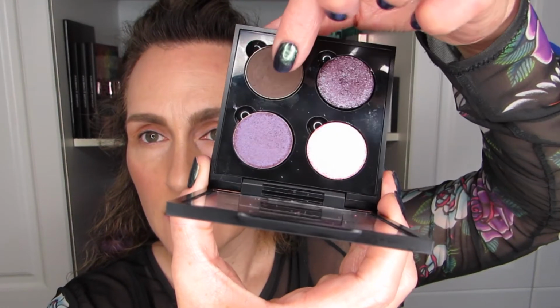All right, so I'm going to go in with these two first and finish off with that one. I'm going to use this crease brush from Sephora, and it's just called the Rounded Crease Brush, so nothing too fancy. It came in a set of 5. I was going to say 4, but that's not true, 5.